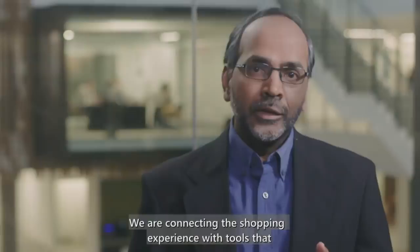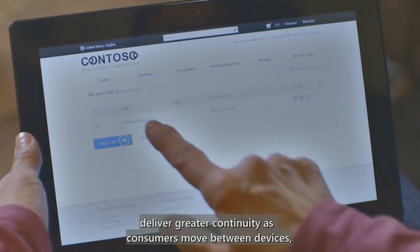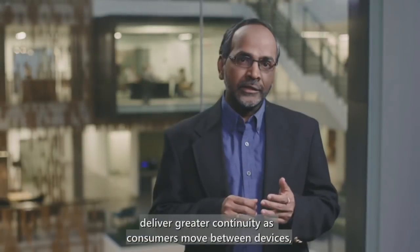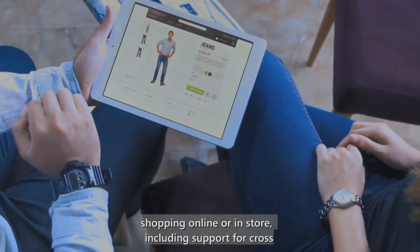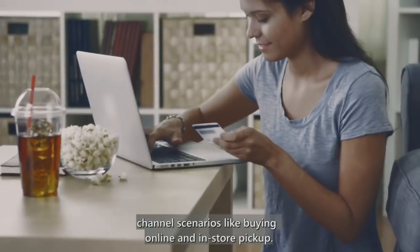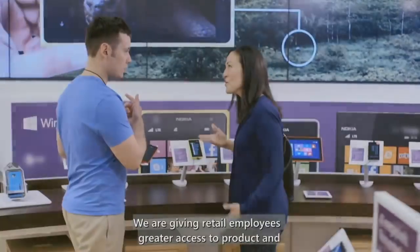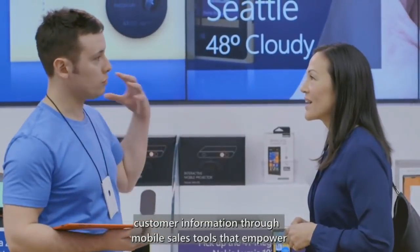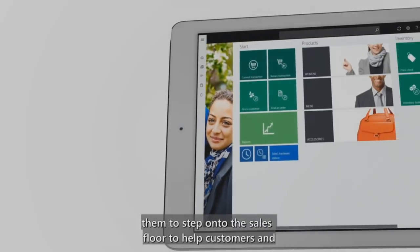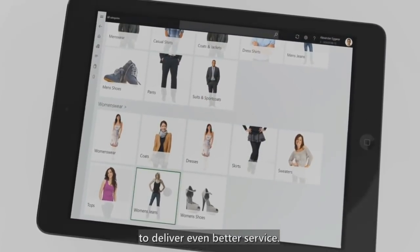We are connecting the shopping experience with tools that deliver greater continuity as consumers move between devices, shopping online or in store, including support for cross-channel scenarios like buying online and in-store pickup. We are giving retail employees greater access to product and customer information through mobile sales tools that empower them to step onto the sales floor to help customers and to deliver even better service.